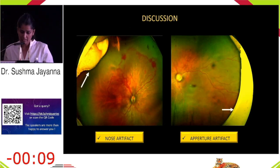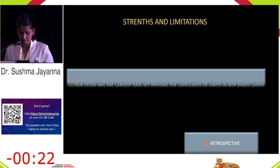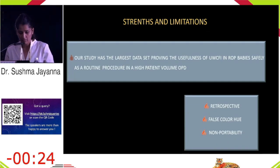So yes, the artifacts which were blocking the findings were mainly the aperture artifact and the nose artifact, which was in the superior temporal quadrant. And eyelids and eyelashes were blocking the horizontal quadrants. So our study was the largest study which proved the usefulness and safety of ultra-wide field color fundus imaging in ROP.